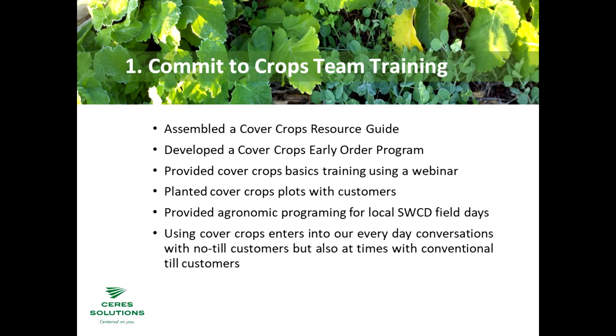So what we did about 8 to 10 years ago, again, as we started working with cover crops in Indiana, is we committed to training our sales specialists. We assembled a cover crops resource guide that talked about some opportunities, what are some of the different mixes, where did they fit into our landscape. We developed an early cover crops order program. As cover crops were becoming pretty exciting in Indiana, well, then we didn't always have the resources at the farm gate with cover crop seeds. So we wanted to sort of plan for that, to be sure that our customers had their cover crop resources. We had a webinar talking about the value of cover crops and how to terminate cover crops, when to seed them, so all of us could have that basic discussion on the farm.